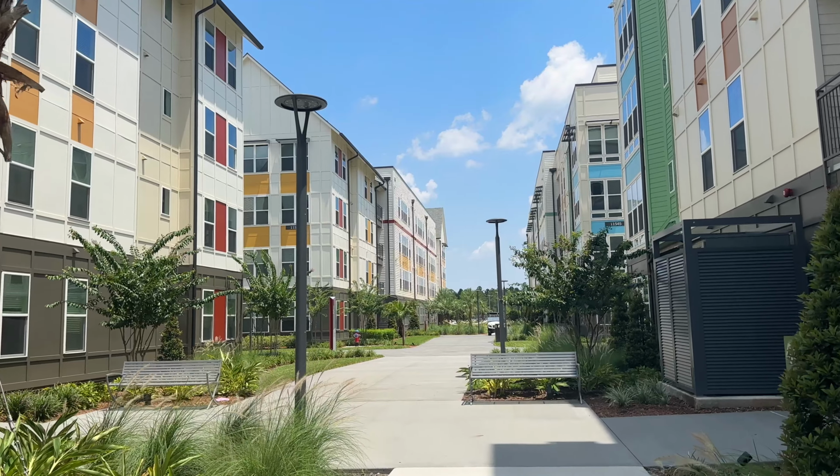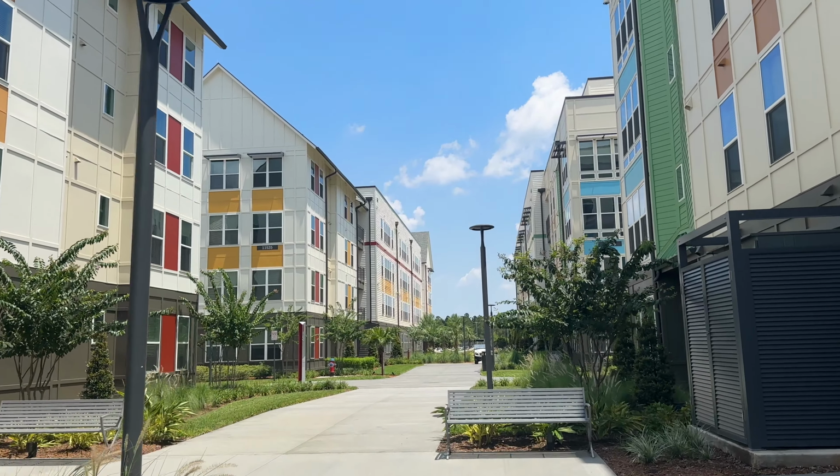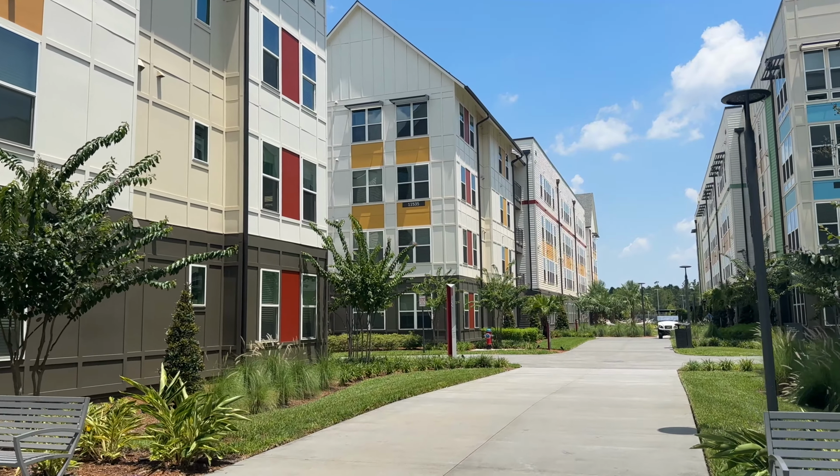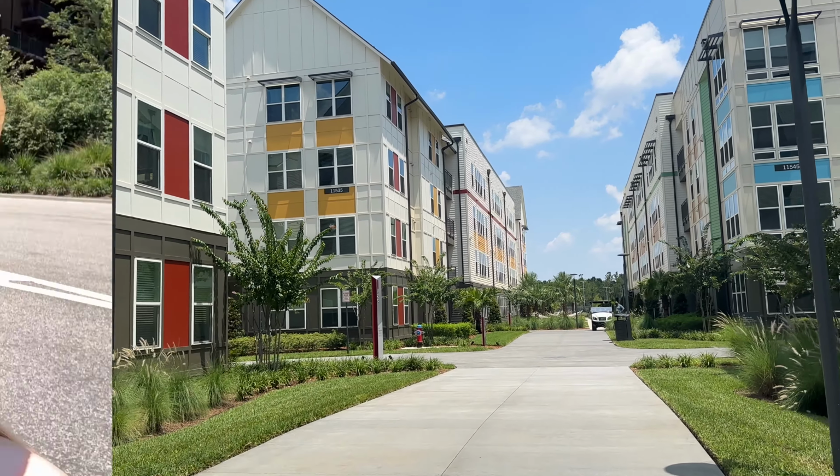The weather here recently has been insane. According to the weather app on my iPhone, it feels like 39 degrees today, and it's the end of June today. Here I am at Disney's Wilderness Lodge. I have my sun hat on because it is so hot, but let's go inside.